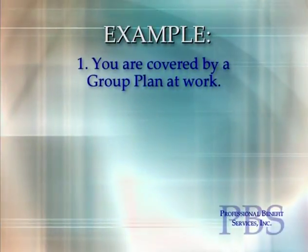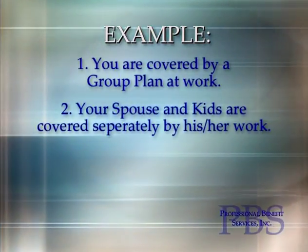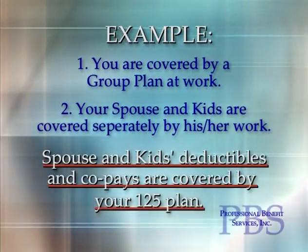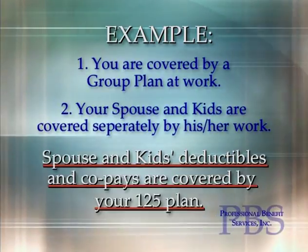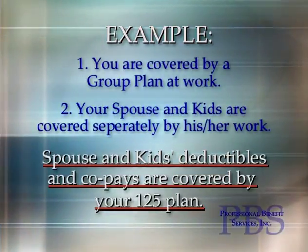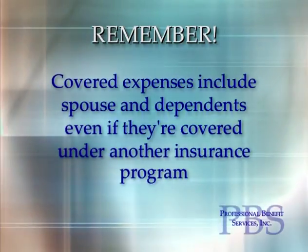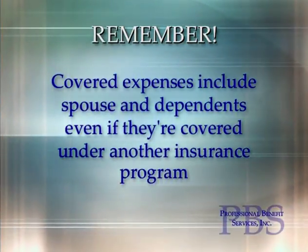Let's suppose that I'm covered under a group insurance program at work, but my spouse is covered separately through her work, and she has the kids covered under her program. If they have any deductibles that they're satisfying under their program or co-pays, those types of things can be included in this pot of money as well. And remember, these are expenses that not only you incur, but your spouse or dependents, even if they're covered under a different insurance program.